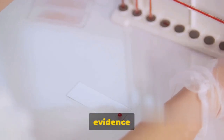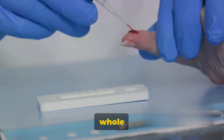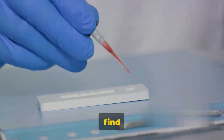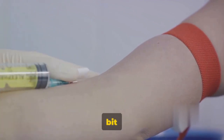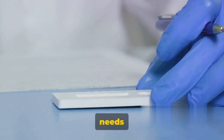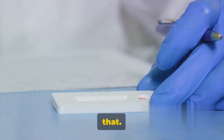Imagine a biosensor as a detective, combing through the evidence, in this case your saliva, looking for these two culprits. And the best part? These detectives don't need a whole crime scene to work with. Just a few drops of saliva are enough for them to find what they're looking for. These biosensors are ingeniously built onto disposable test strips, a bit like those blood sugar test strips used by diabetics. All a patient needs to do is place a few drops of saliva on the strip. It's as simple as that. No needles, no machines, no discomfort.